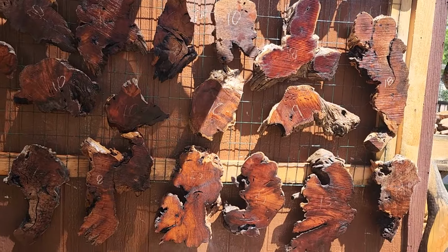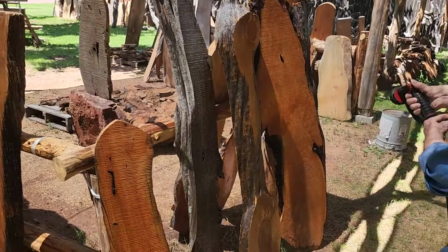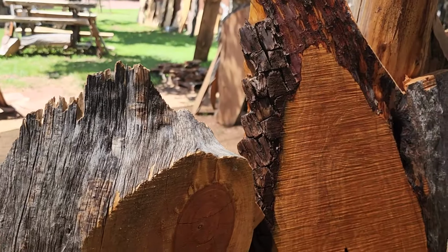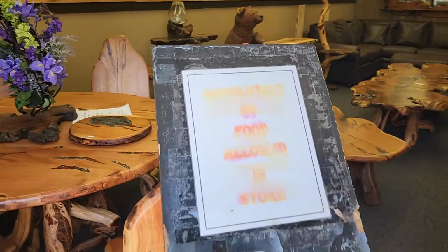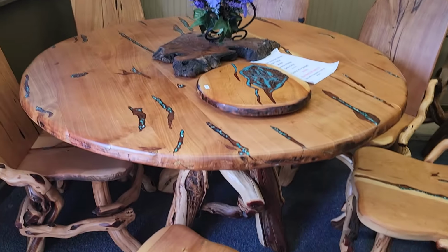Oh, wow. I know, check that out. Isn't that cool? See, and this is called alligator juniper. This is a really pretty piece because see, the bark looks like alligator. Oh, yeah. That is really wild. Isn't that something? Yeah. Now, we also do a lot of bars, bar stools, incredible dining room sets.